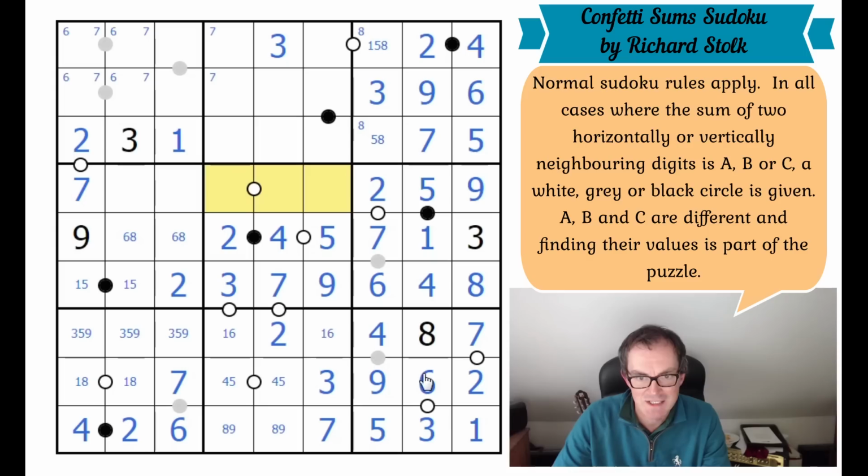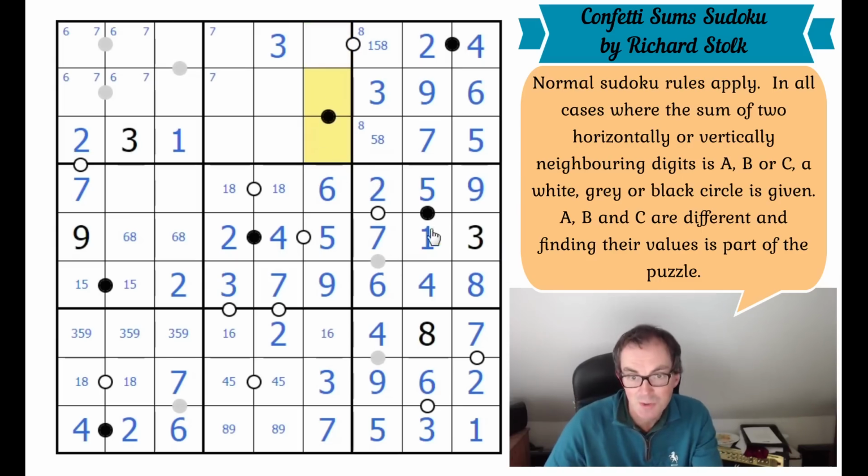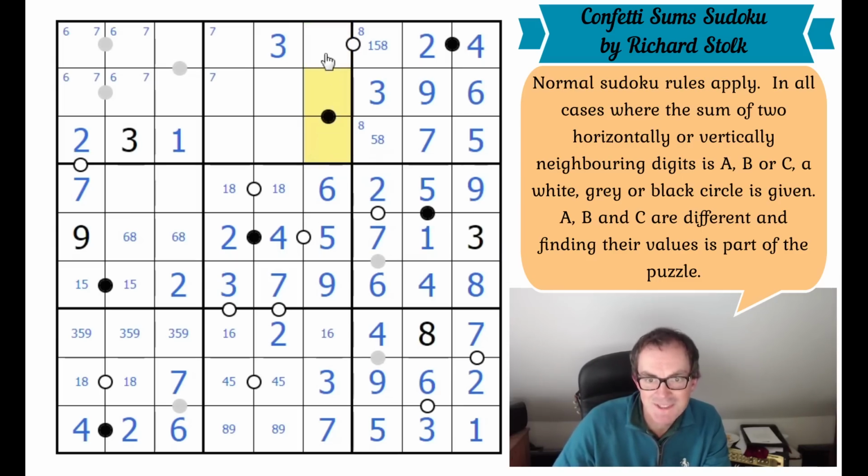1, 6 and 8 into those squares. We know that this must be the 1 and the 8. So that gives us a 6. 1, 8 there. 8s are locked into the same two columns. So 8 must be in one of those 3 squares. And 8 can't be part of the black dot, because with black dots add up to 6. So that gives us an 8. That gives us an 8. That gives us a 1.